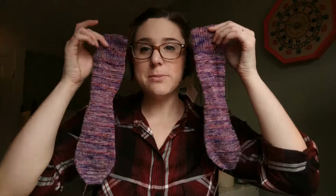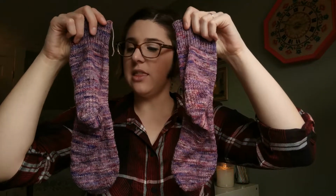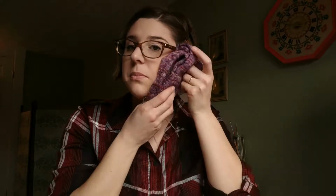So this was my fall project, and I love the purple. I'm really into knitting purple things for myself. I don't know why, but people said it looks good on my skin tone. I don't know what that means, but yeah.